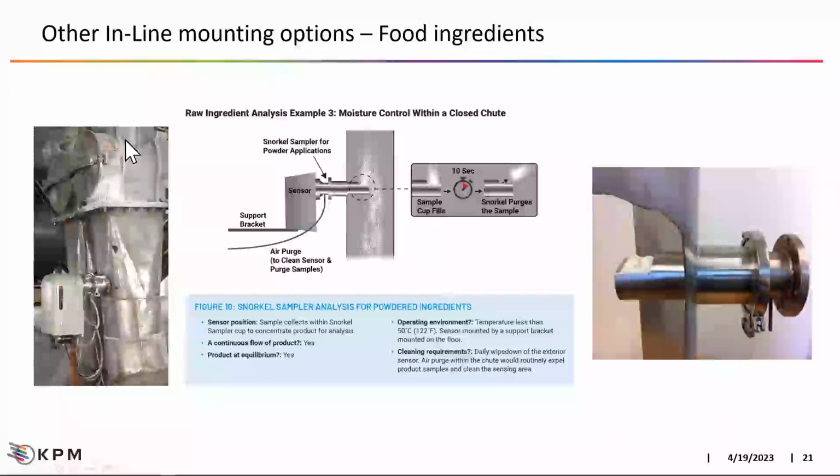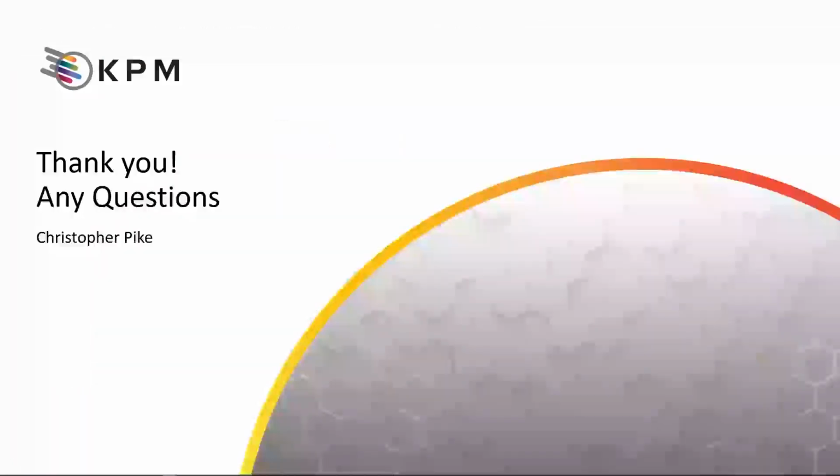This is just an example of where you could use a non-food grade instrument in a process that is conveying a food product. The snorkel itself is stainless, but outside of the process it did not need to become a food grade instrument, based on the customer's requirements. So hopefully that educated you a bit on recommendations as far as installation of this type of equipment.